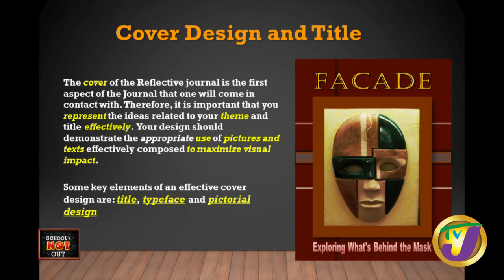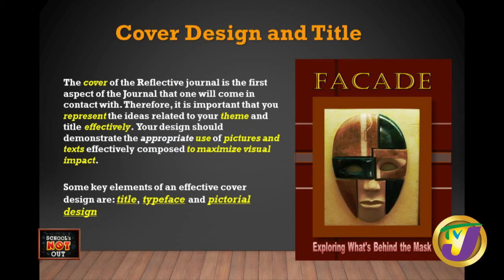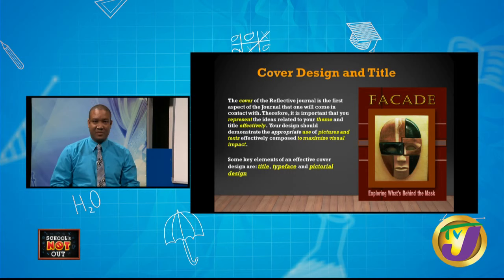You really shouldn't judge a book by its cover, but unfortunately you're being graded for it. So you have to pay attention to these: the title, typeface, pictorial design, all together with your theme. And you want them to work in a very strategic way. The typeface that is selected to communicate the ideas related to your theme or the concepts that you're promoting should be befitting those ideas.